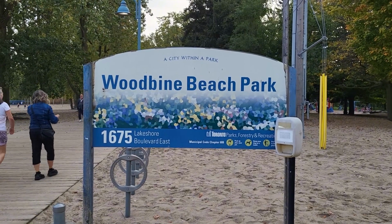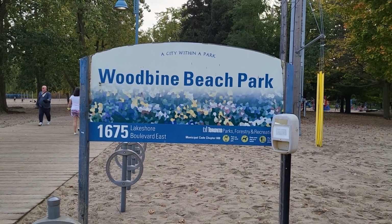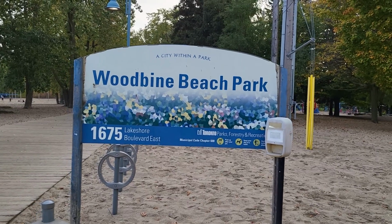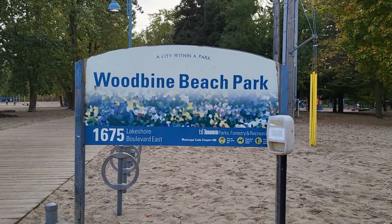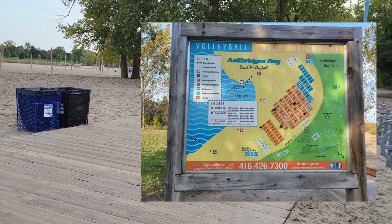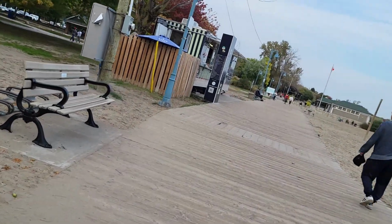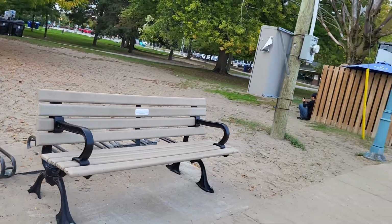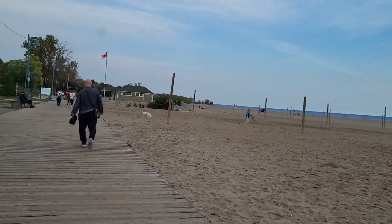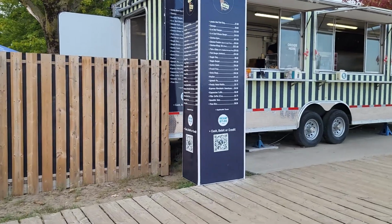As you can see, Woodbine Beach Park is located at 1675 Lakeshore Boulevard East. And of course, it is, as usual, a city within a park. So I didn't know this, but Woodbine Beach Park actually has 90 volleyball courts, which I was quite impressed by. And here we are, just on the boardwalk. They have lots of benches again, places for your bicycle, and places for dogs to go running. But at the same time, they also have this Beaches and Cream burgers.